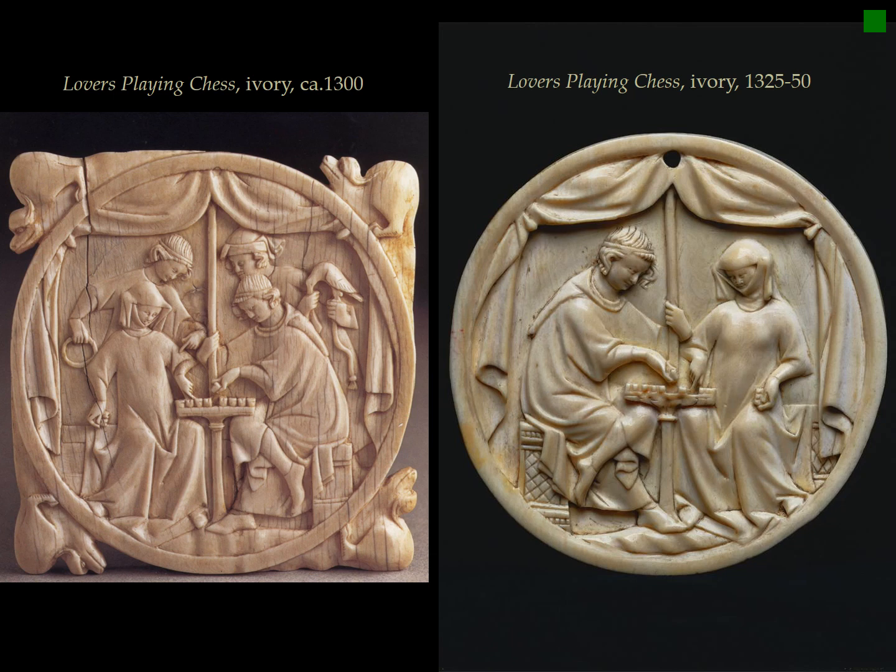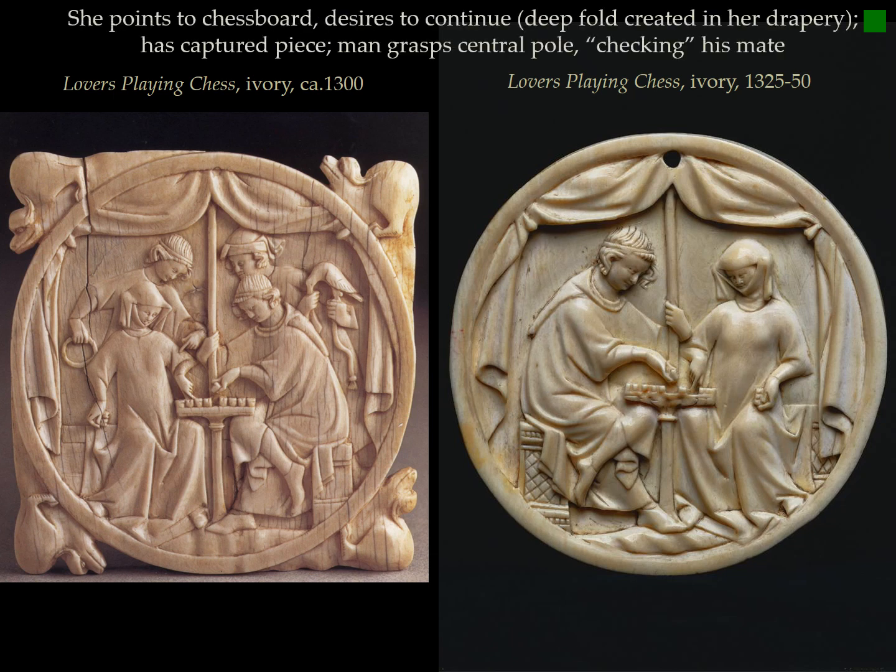In each one of them, we note that the man is going to grasp the pole, supposedly holding up the drapery under which they are going to be seated to play the game. Whereas the woman's dress is going to be creased in such a way as she, of course, is going to point to the chessboard, desiring this idea to continue. The fold, of course, created by her drapery relating to female genitalia is quite obvious. We find here that he has captured her piece.